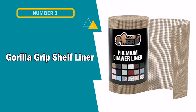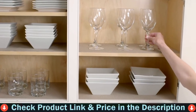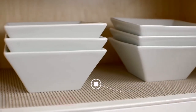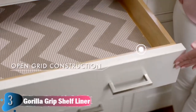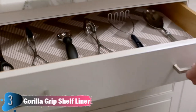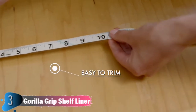Our third choice is Gorilla Grip Shelf Liner. This item, Gorilla Grip Original Drawer and Shelf Liner, strong grip, non-adhesive, easiest install. This drawer liner helps keep your utensils, dishware, and silverware in place in your drawers and shelves. Its strong grip reduces shifting so your fragile items won't get damaged. This drawer liner is perfect for use in your office drawers or filing cabinets. It will help keep office supplies tidy and prevents pen marks and scratches from forming inside the inner drawers.